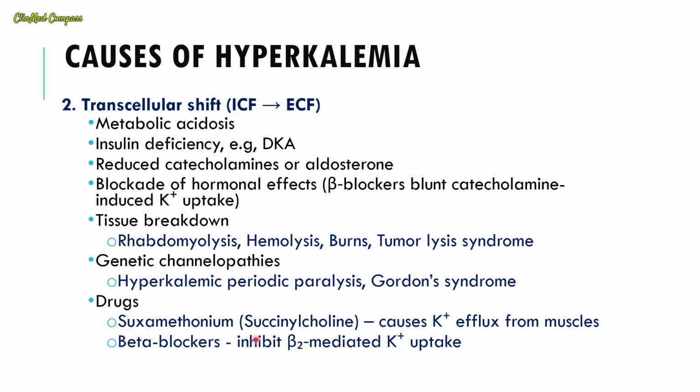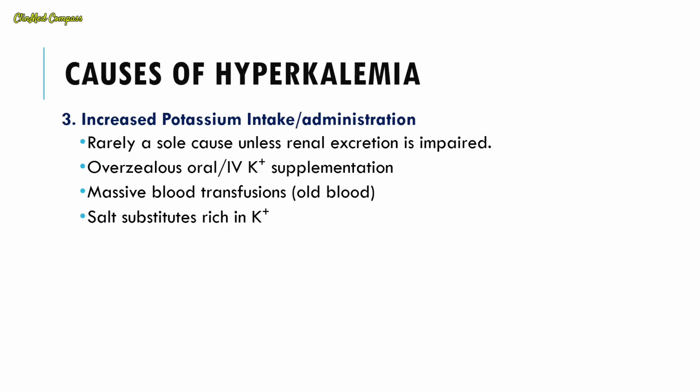Some drugs can also result in such shifts. Suxamethonium, a depolarizing agent that causes potassium efflux from muscles. Then beta blockers actually inhibit beta-mediated potassium uptake. Let us take a look at the causes of hyperkalemia from increased potassium intake or administration. Excess potassium intake is rarely a sole cause of hyperkalemia unless renal excretion is impaired. However, we should be cautious with overzealous oral or parenteral potassium supplementation, massive blood transfusion, as well as salt substitutes high in potassium.